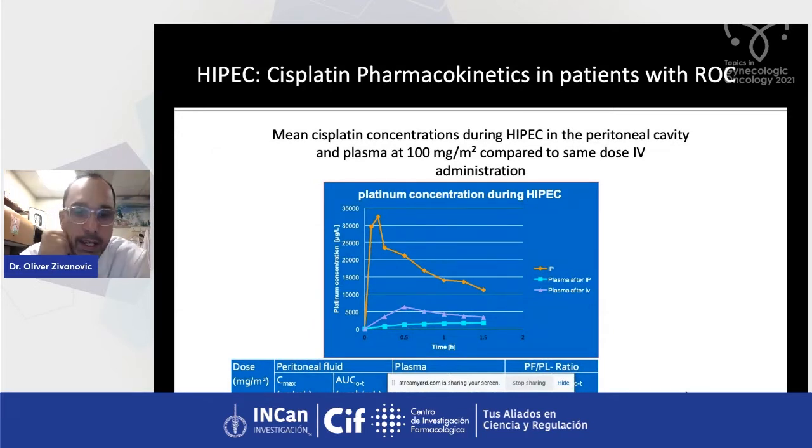And we have looked at cisplatin used in patients with recurrent cancer. We wanted to find a good dose of cisplatin, and these were all patients with recurrent platinum-sensitive cancer. We did a nice phase 1 trial where we looked at the pharmacokinetics, and you can see that after removing the tumor and then giving cisplatin in a heated form for 90 minutes, we see an extremely favorable pharmacokinetic profile, with extremely high doses of cisplatin measured in the peritoneal cavity and very low absorption into the systemic compartment.